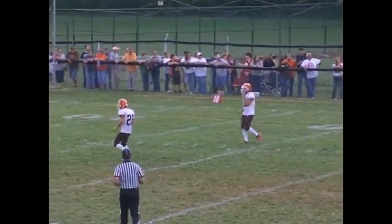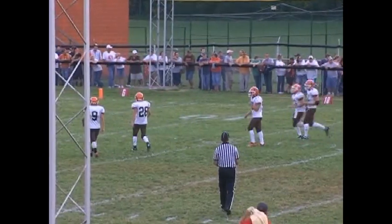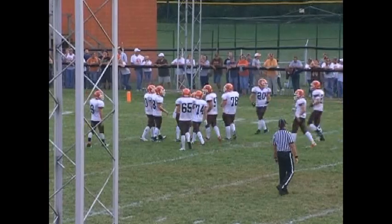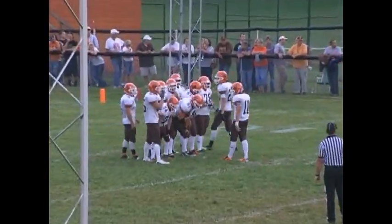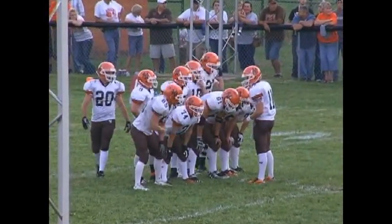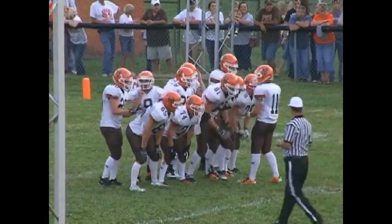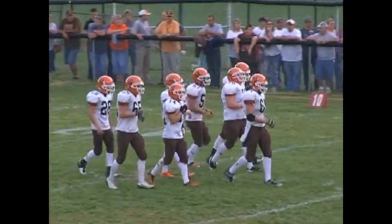9:10 to play in the opening quarter. No score at Gloucester Stadium. Pretty much what I expected to see at this particular point of the game. Both offenses are trying to feel out exactly what's going on, and quite honestly, both defenses might be the strength of both teams. They're very quick defenses. They both are quick to the ball, and that's going to be their bread and butter throughout the season.